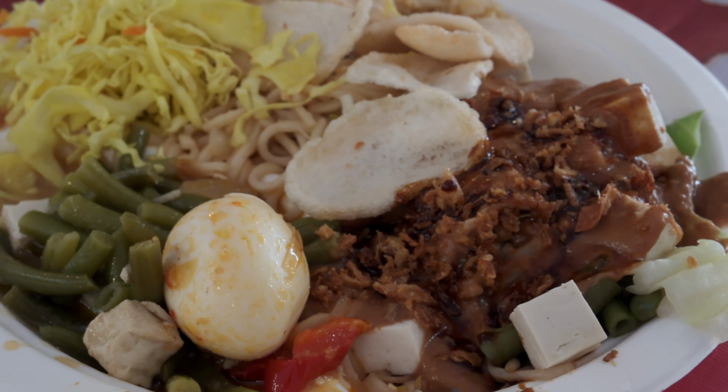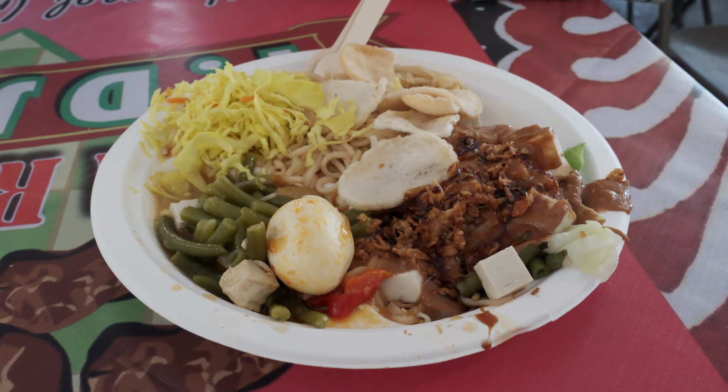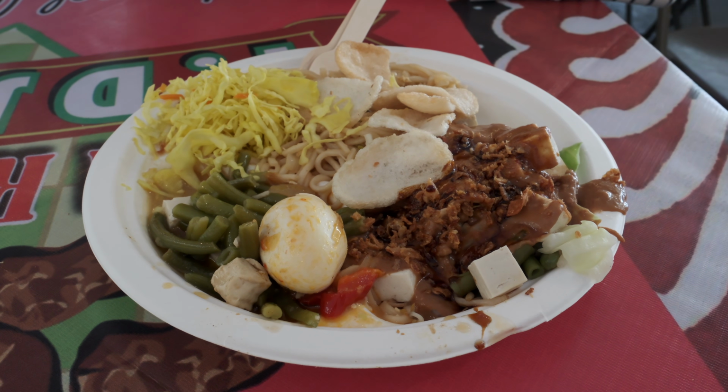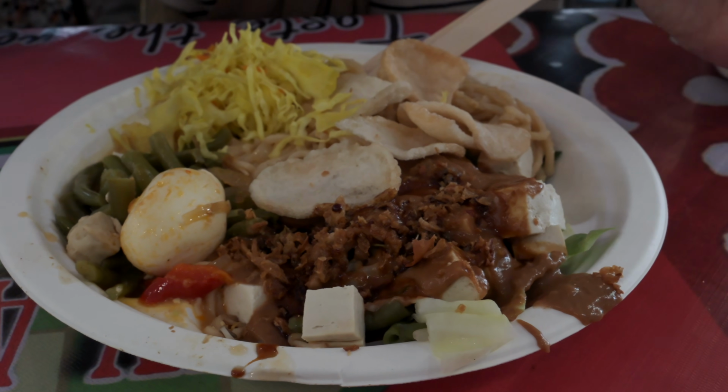We've moved on to the plate meal, which seems to be the more common thing to get here. And we got the bami goreng vegetarian version, which has noodles, a little bit of cabbage, some green beans and an egg. And then I think this is like a tofu cabbage situation. Let's give it a try.